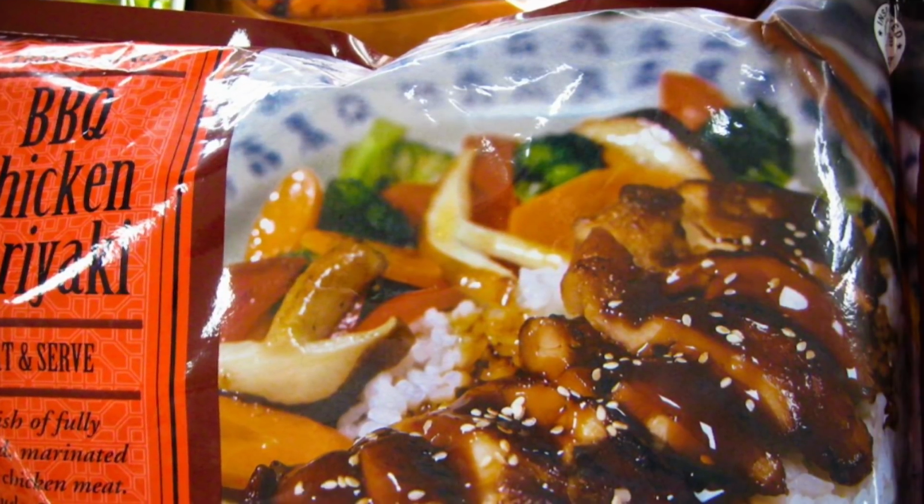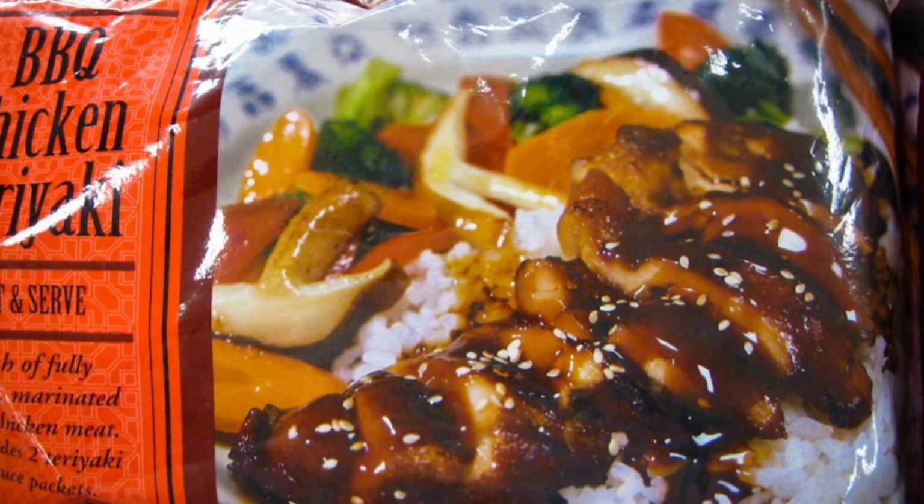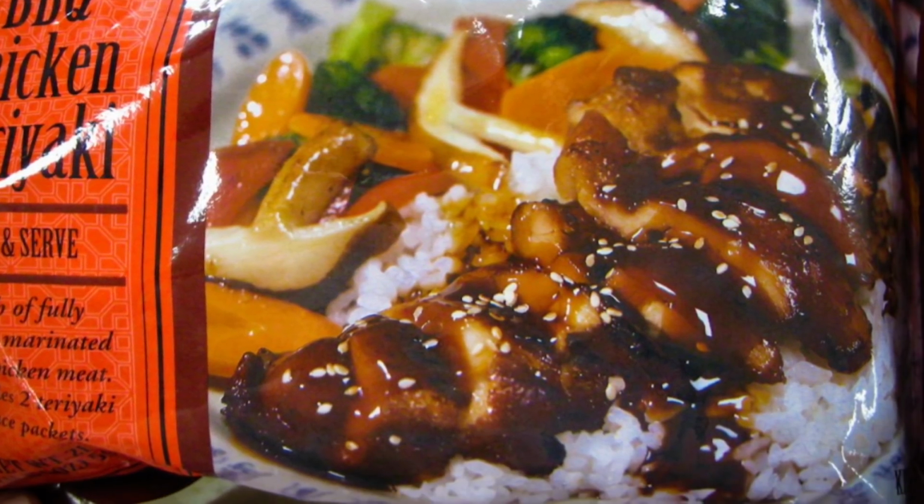So this is technically, I guess, barbecue. I guess you could call it Korean barbecue, but it's their barbecue teriyaki chicken. It comes with the meat in the bag and then the sauce on the side, so you can choose to put the sauce on and marinate it, or you can just dip it. It's tender, it's delicious. I love to serve it over the frozen rice, and it's super low points. I think half of the bag is like 8 points.